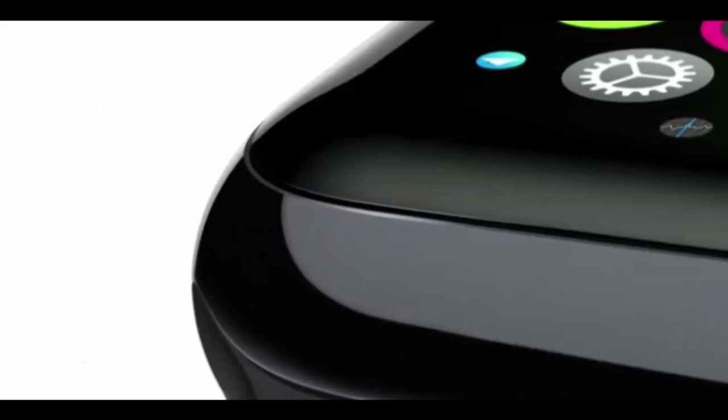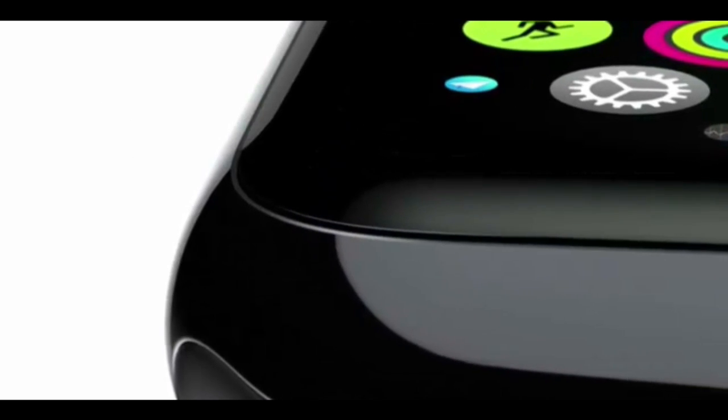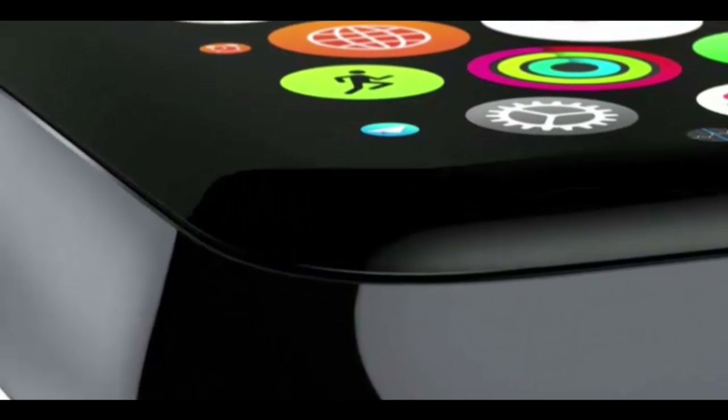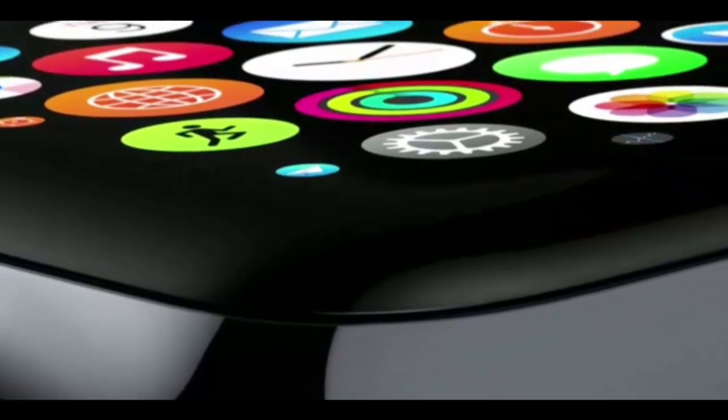These apps all take advantage of the flexible retina display. It's been laminated to a machined and polished single crystal of sapphire. That's the second hardest transparent material after diamond.